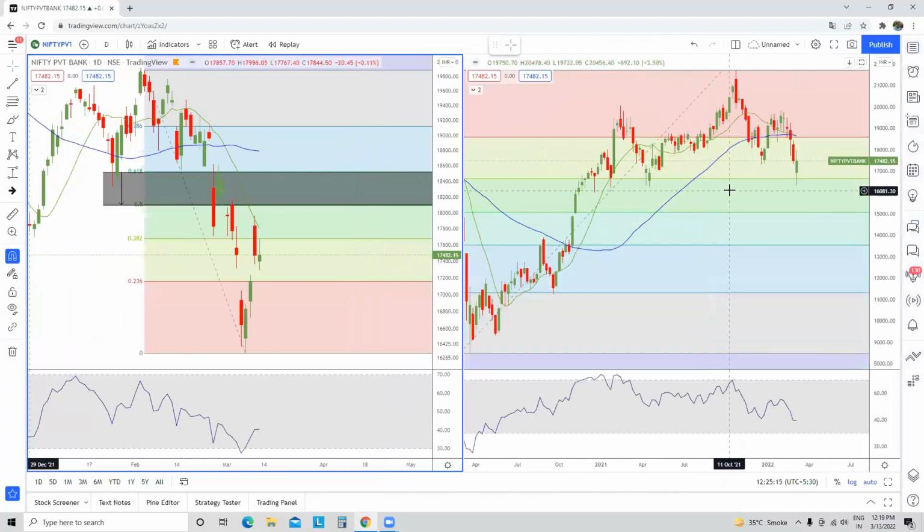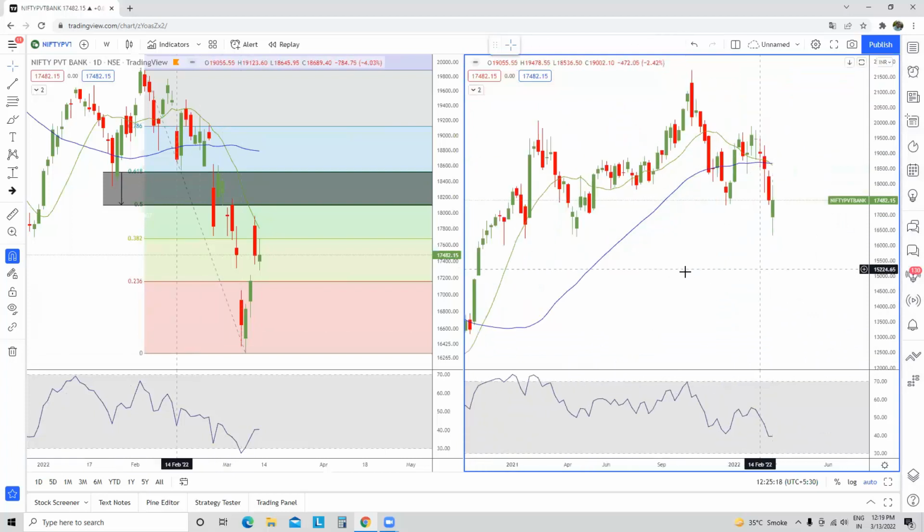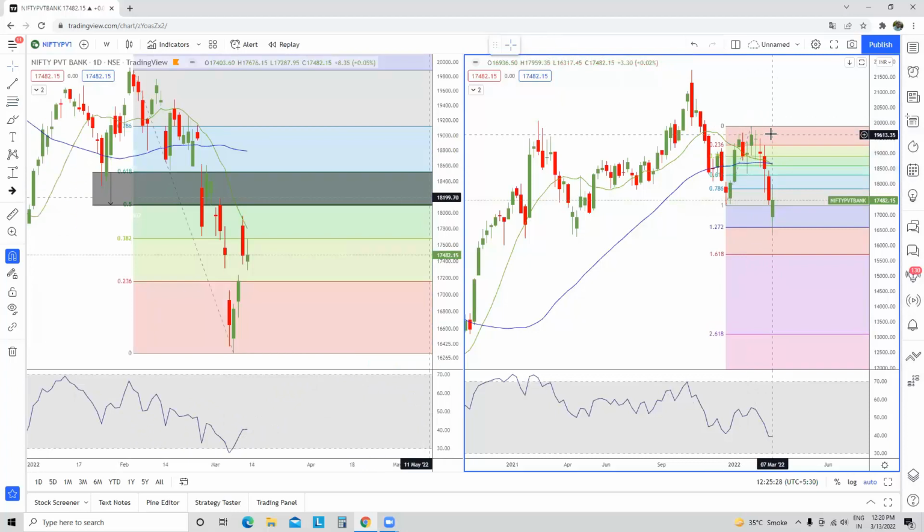Now, if you look at the private banking chart, again, it is very much similar to the Bank Nifty Futures chart. Again, I'm pretty sure that this bounce back is happening in the weekly time frame chart of Bank Nifty Futures from the 127.20% extension. And that is what is evident over here.